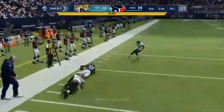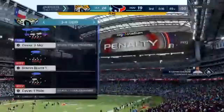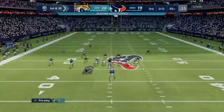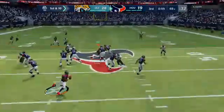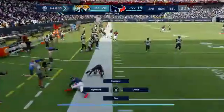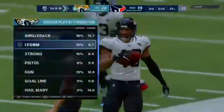That's caught out wide by Stills. And he'll be upended at the 33 following a gain of 3. And guess what? It brings up 3rd down. So now a fresh set of downs. 1st and 10 after roughing the passer. Now it's Watson. A bootleg. They'll roll him out right. Looking for Stills here, and it's intercepted. Picked off near the 29.